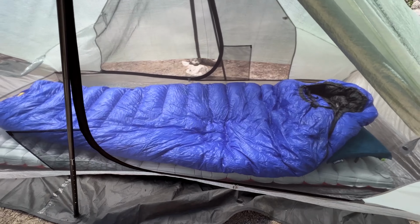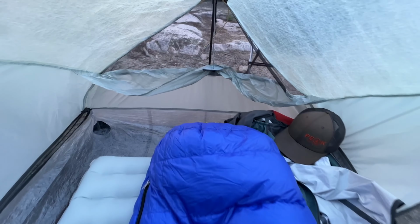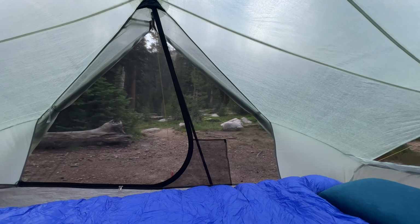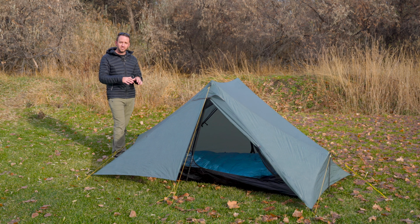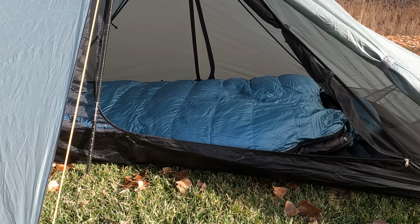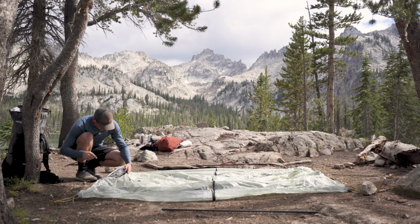You've got a cool hourglass shaped floor that provides a lot of space at the head end and the foot end for you to put gear and such. You've got 2 doors and 2 vestibules. And for this DW version, which stands for double wall, you get a double wall trekking pole or non-freestanding tent here that is also under 1,000 grams of weight. It sets up really easy.